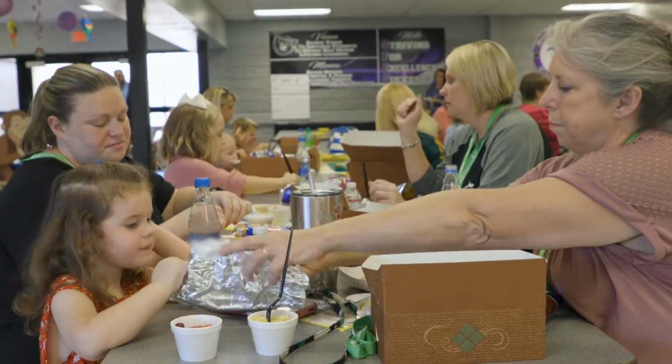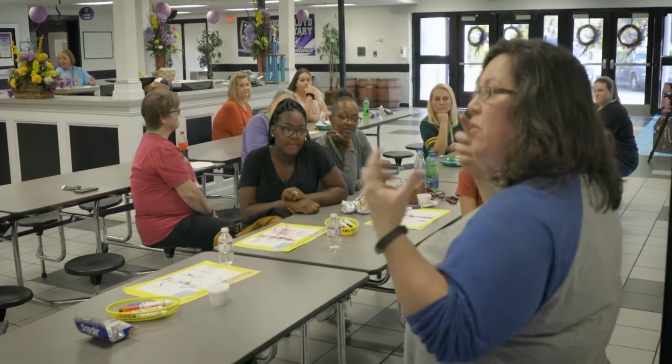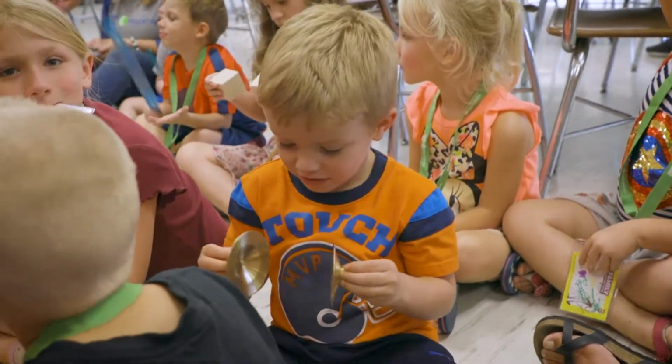We start with dinner and share a meal together. And we discuss the topic that's going to happen that night, and then the parents stay with one facilitator and really learn about the topics, and children go with a separate facilitator.